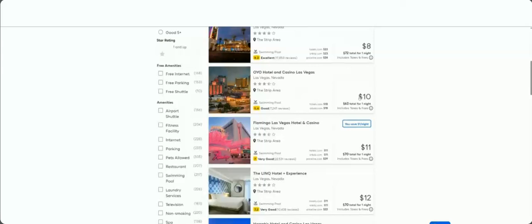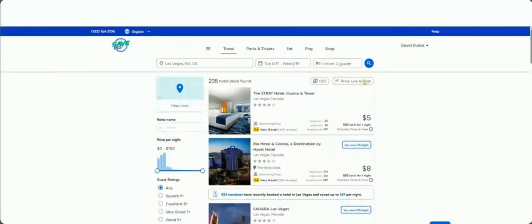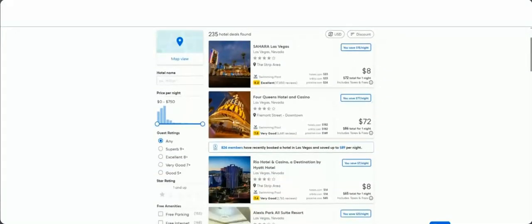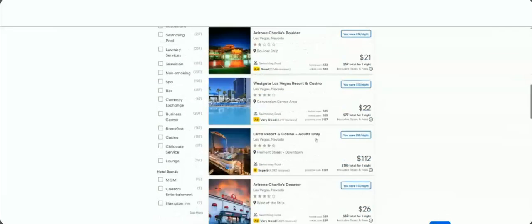Okay, so you could look low to high if you want to do it that way, or what you can look at is a discount. Discount usually means the best savings. Okay, so for example, Four Queens, Priceline, $149 a night. Hotels.com, $182 a night. You're talking about 72 bucks. All right, that's a pretty big discount. Rio, Priceline, $45. Your price, $8. So as you scroll down here, and then I'll show you how to compare as well.